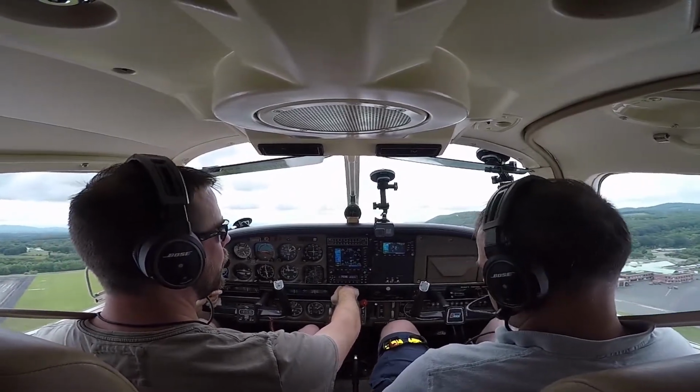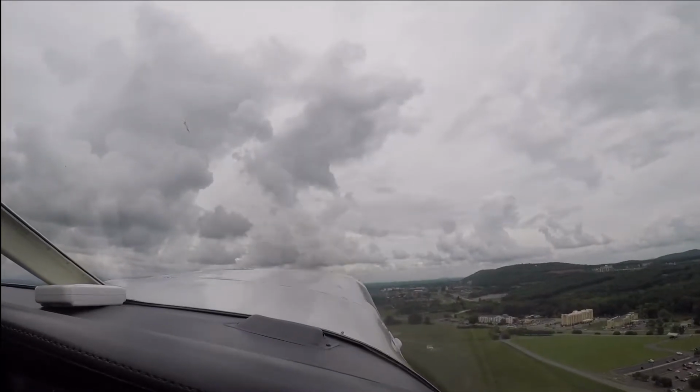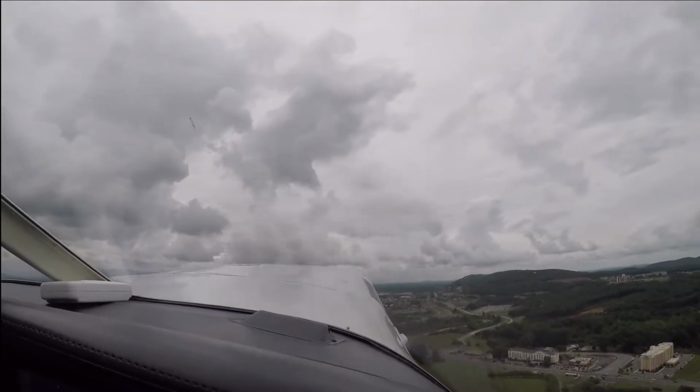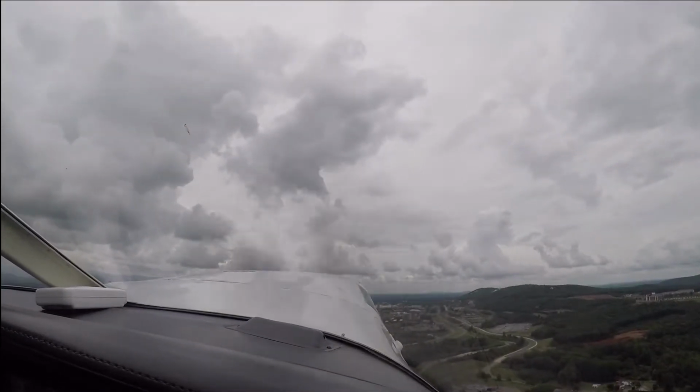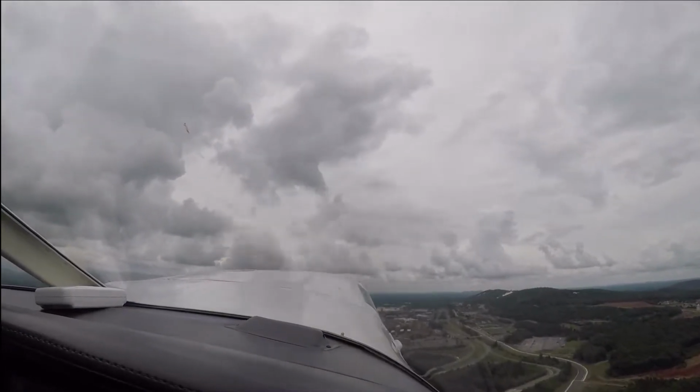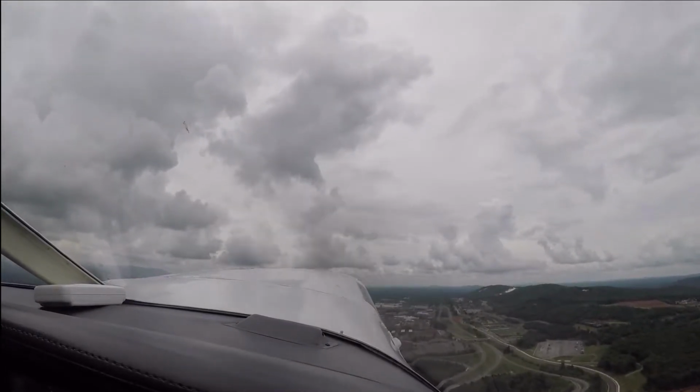Alright, we're up. We've got a guy 800 above us, really close. November 55 Foxtrot, no restriction on the runway heading, at your discretion turn left heading 010. My discretion, 010, 55 Foxtrot. Alright, 1500 feet, I'm going to take the flaps out.